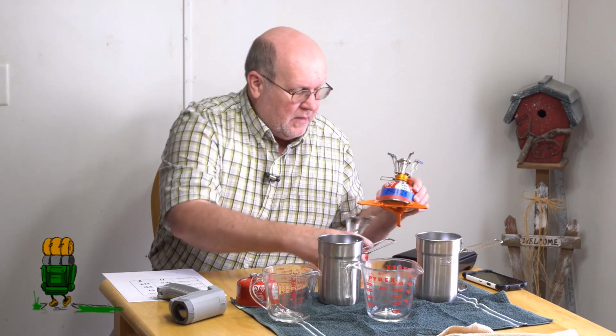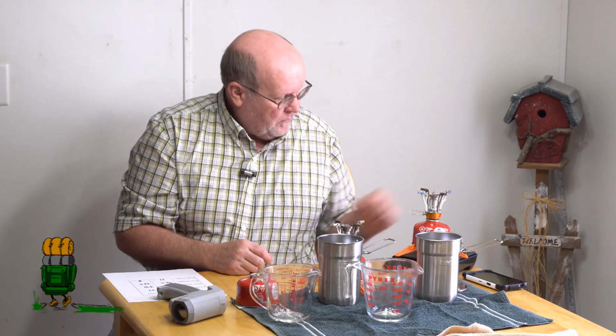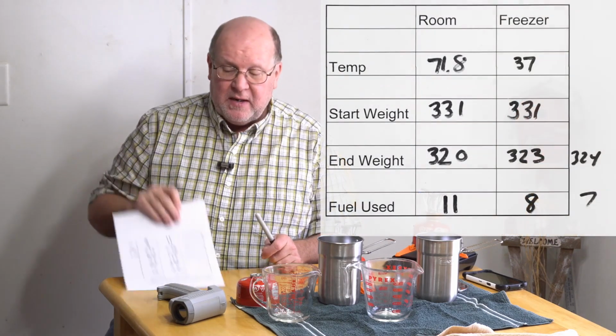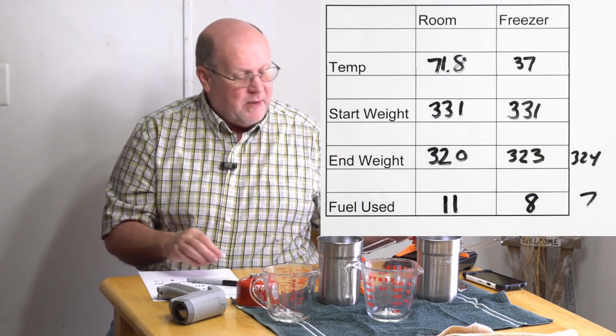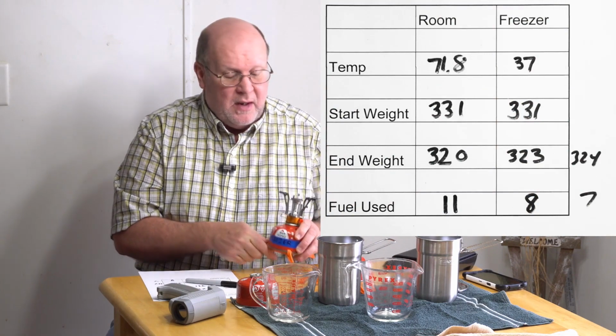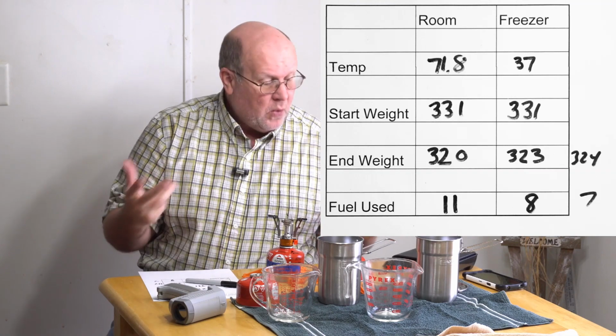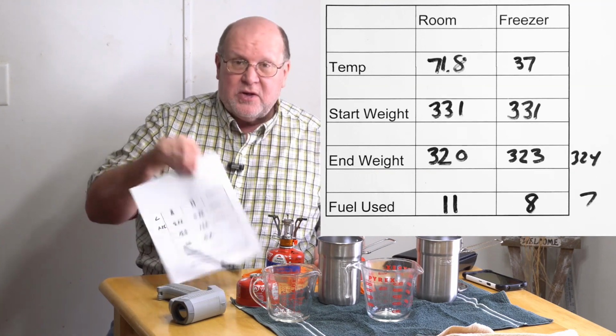This is our room temperature canister. 320, which is that, whoopsie, knock things over. 324. So our cold canister actually used less weight. So yes, it does make a difference, but in this scientific experiment, or rather unscientific experiment, I will say that actually the cold canister used less fuel. Why? I don't know. But there's the results, folks.